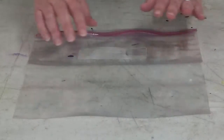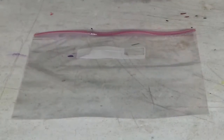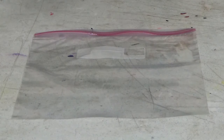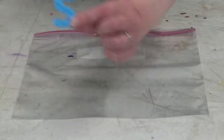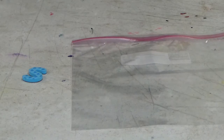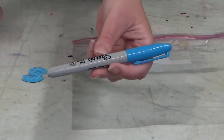All right, so are we ready to begin? All right, so the first thing you're going to do is take your bag and lay it flat. Now, next thing you're going to do is choose which letter you want to start with first. I am going to start with the letter S. And the letter S is in blue. So what I'm going to do is I'm going to take my blue marker.